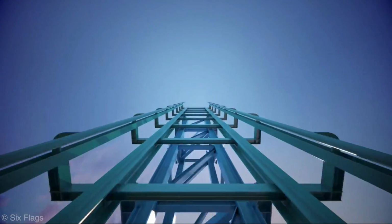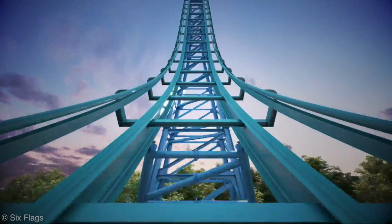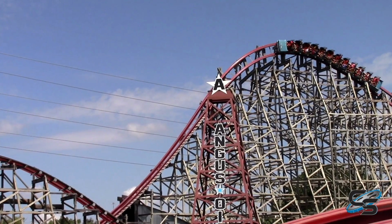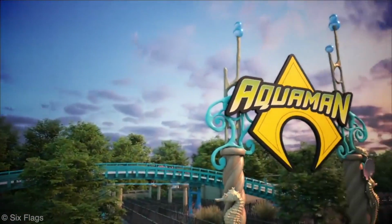So I don't think this ride is ever meant to be intense. I think this is definitely more of a family ride. Even though it has a 90-degree spike, it's not going to be anywhere near as extreme as some of the current rides at Six Flags Over Texas. I think this might be a nice in-between ride for those kids trying to work their way up.